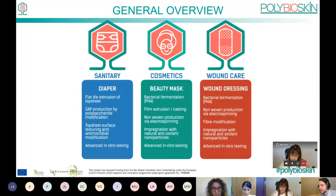Well, we have seen the short overview already from Beatrice before. So to sum it up, within POLYBIOSKIN we are going for sanitary products, for cosmetics, and for wound care. Especially if you think about diapers, we have the situation at the moment, as Beatrice also showed, and this is a very big focus of POLYBIOSKIN: diapers which are at the moment non-degradable fossil-based products.